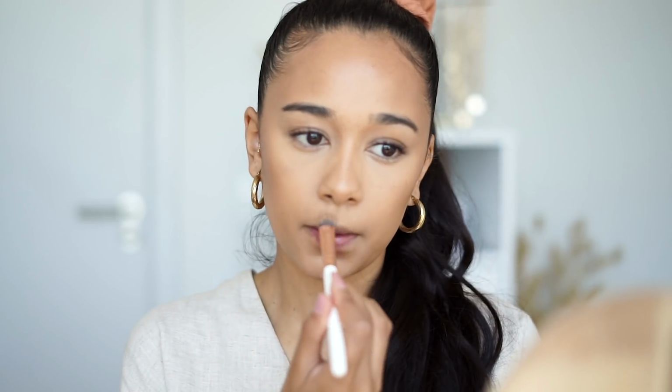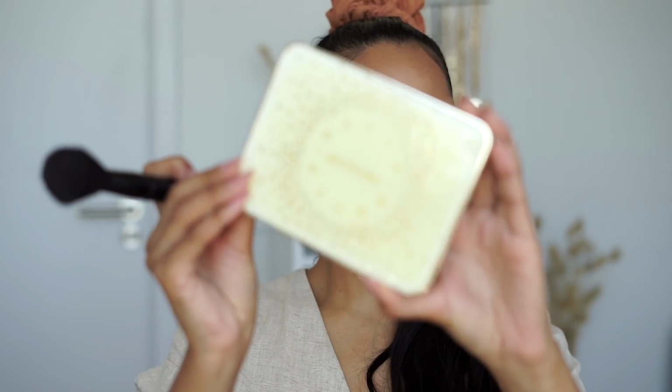And I like to put it over here as well. The reason I put it there is because it creates a shadow, so it gives an illusion of a bigger top lip.